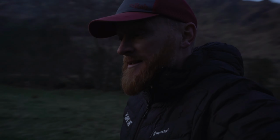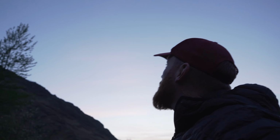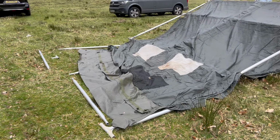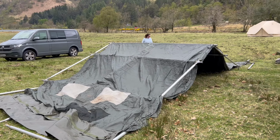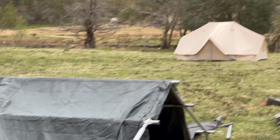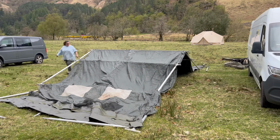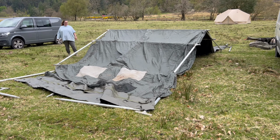So many stars last night when we were at Inverie. Hopefully similar tonight. It's looking pretty clear. Reinforcements have arrived. This is the military tent going up now. It's a beast. There's one of the bell tents in the background that we've just pitched. Let's do it.